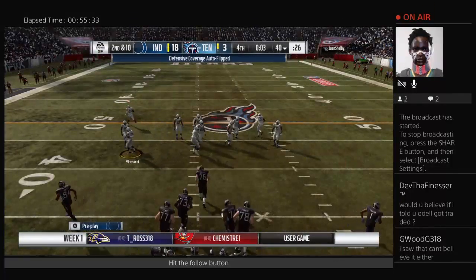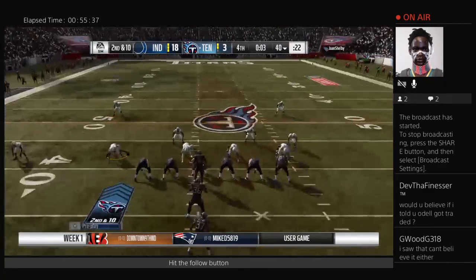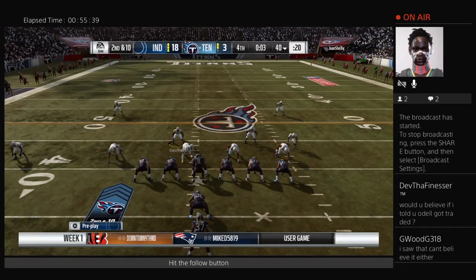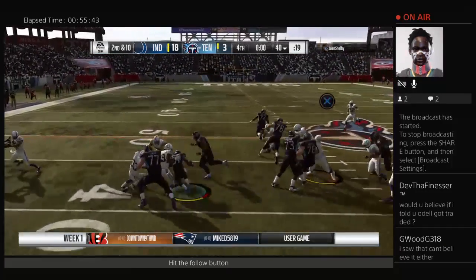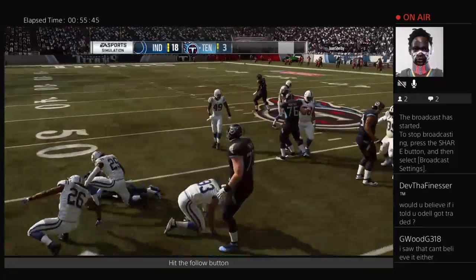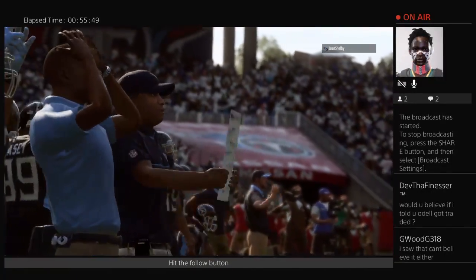So 2nd down and 10. Once again, they'll go from the 40. On 2nd down, Williams. And he'll take this for a short gain on what will prove to be the final play of this ball game.